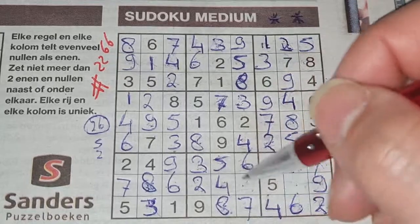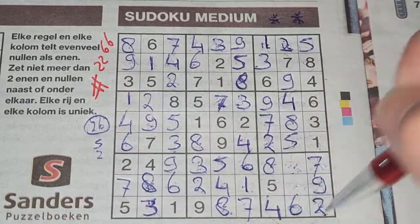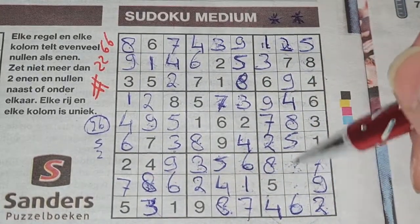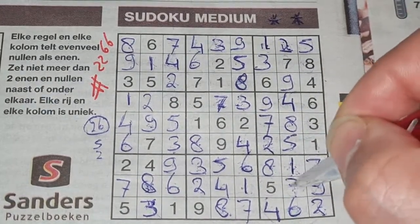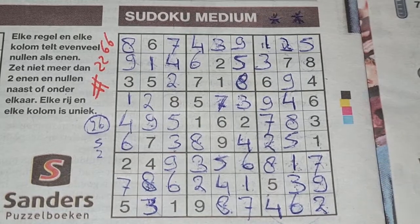1 box left in this big square for the number 1. And the final 2 numbers of this big square, the 1 and a 3. We see here 1. No 1 there. 1 should be here. And the 3 goes there. Finish in 13 minutes. Alright. Great Sudoku.